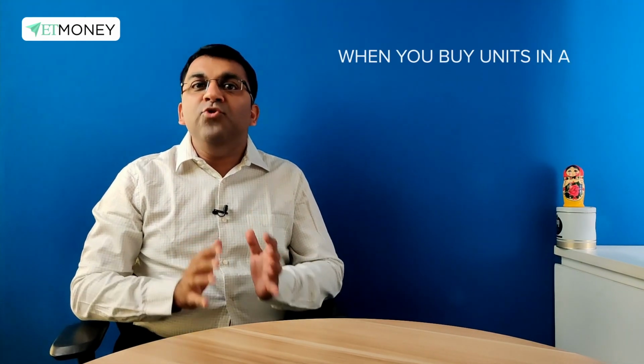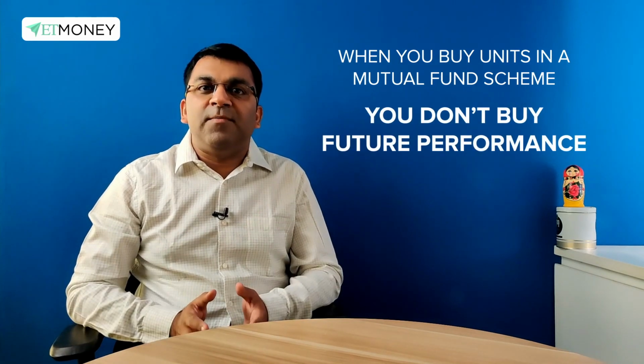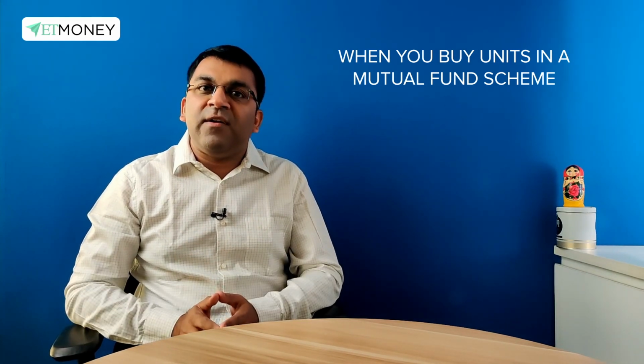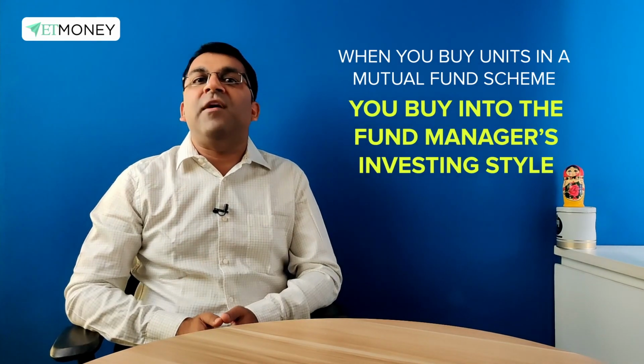Now, the reason why we have been stressing so much on this is not to establish that comparing the HDFC Top 100 with another large cap fund is useless, or maybe that's because they are apples and oranges. That's not the point. The point is that, and we should understand this really well, when you buy units into a mutual fund, you're not really buying performance because it's impossible to predict what's going to happen in the future to any certainty. So when you buy into any mutual fund, what you are really doing is buying into the investing style of the fund manager.